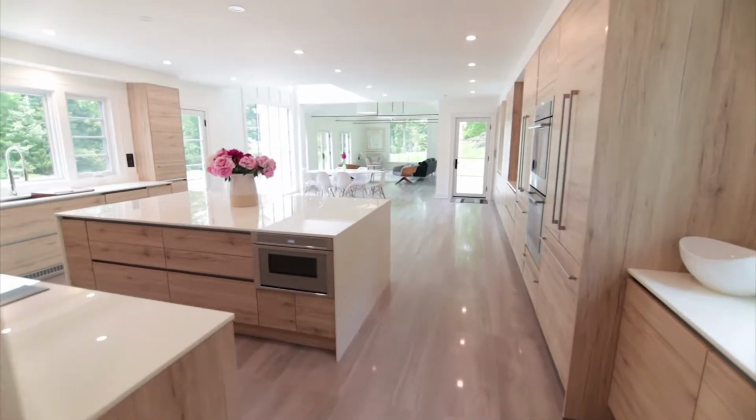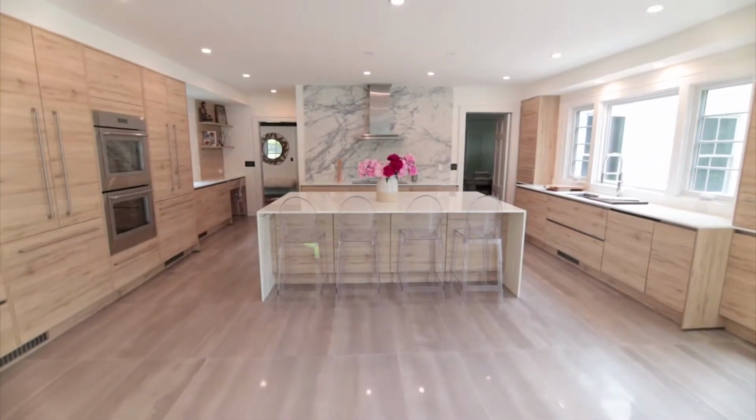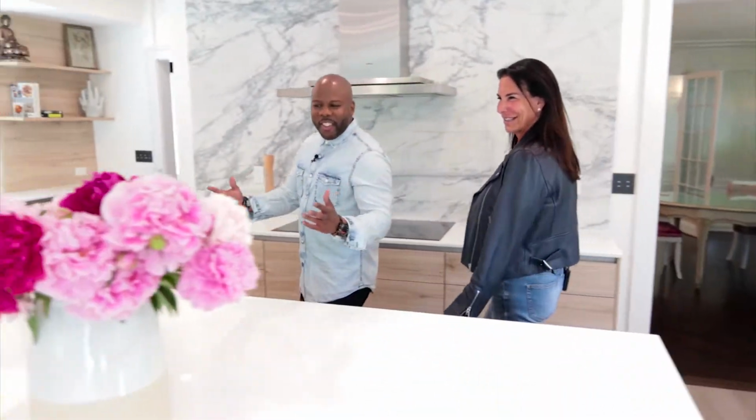Our next stop is that show-stopping kitchen. It's huge, the size of most big apartments. Jody, I cannot believe that I'm in a kitchen that's 105 years old. This is so fresh and so clean. This countertop, what is this?